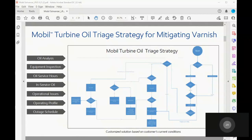What we have here on this Mobil turbine oil triage strategy is taking all those elements and then deciding what makes the most sense for the customer based on where they are with all those concerns. Oftentimes a turbine may be at 55,000 hours and wondering if they could get another 10,000 hours and looking at their turnaround schedule. So we take all that information that we described and then use that to come up with a plan.